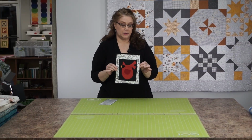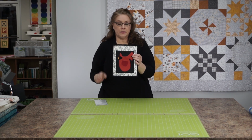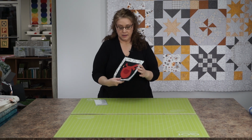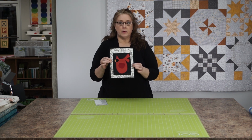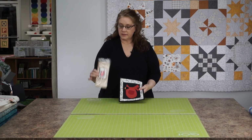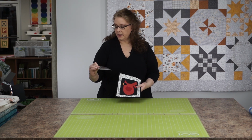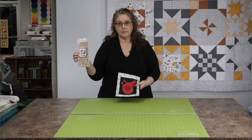So another little cutie we have here is Winter Cardinal. It's a sweet little wall hanging. It could be a mug rug, a little placemat, but it's just a cute little plump cardinal with some black and white to really show off the red. Fun, easy pattern, and it's by Blooming Minds, and it's called Winter Cardinal.